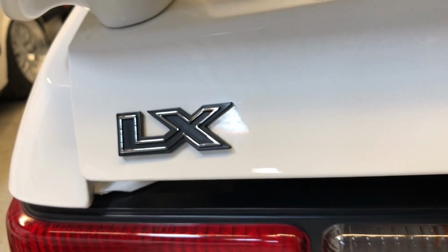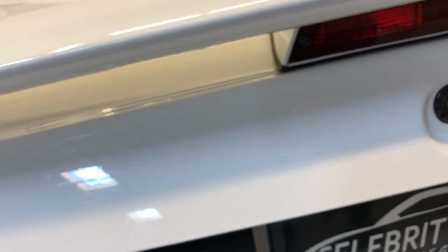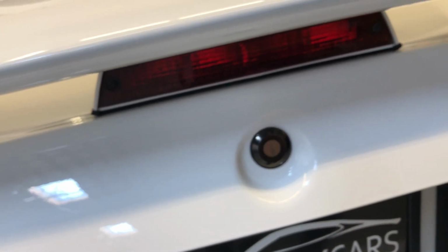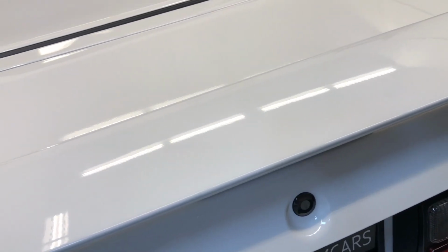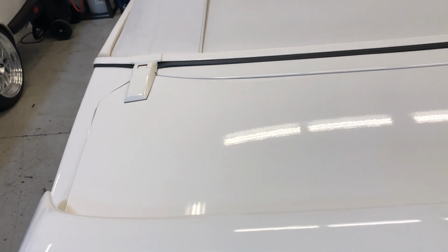Here's the original LX emblem. I'm gonna try and move the camera slowly. You know, all these areas back here, prone to hands, fingers, fingernails, other keys, scratches. I hope I'm doing this video justice so you can see how pretty this is. Here's on top of the spoiler. Get you back in focus. Here we go. Using the lights that are on the roof, on the ceiling. There are no flaws for me to pick out.